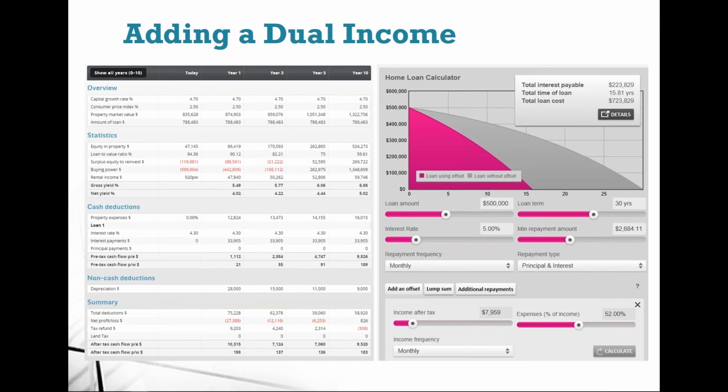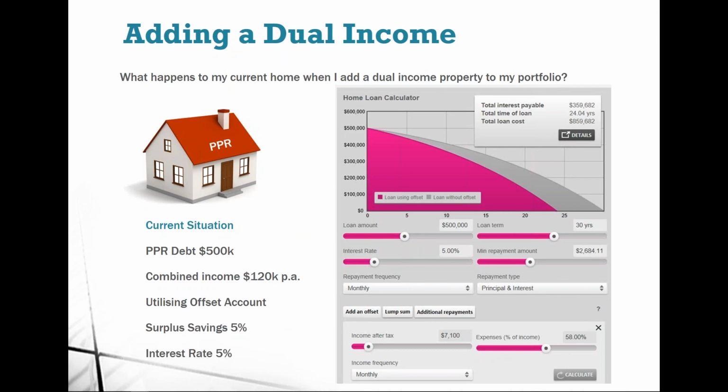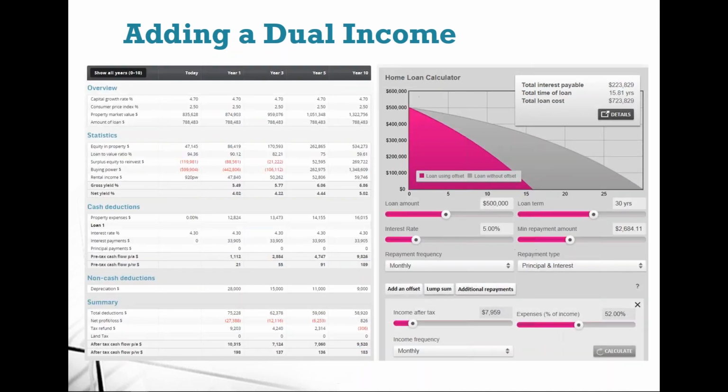So what we're looking at here is essentially using that $10,000, or actually we averaged it out to $8,000 on this one. That $8,000 each year adds to your income, and you'll notice the percentage of expenses drops because your profit margins are increasing. But if we go back to the first one, where you're paying your loan off in 24 years, by simply adding one dual occupancy with a positive cash flow, you're knocking 8 years off the loan. And the other big thing is you're saving $135,000 in interest over that term.